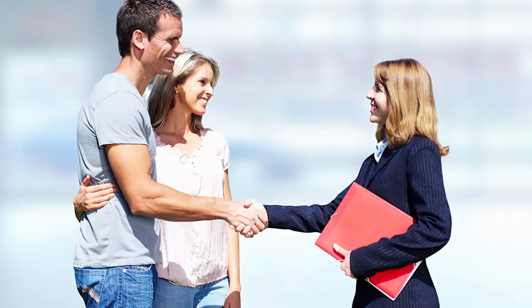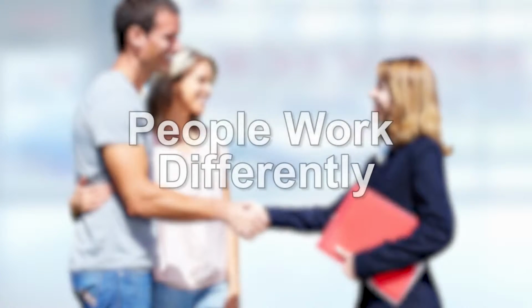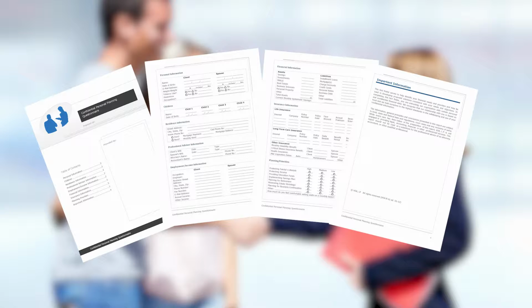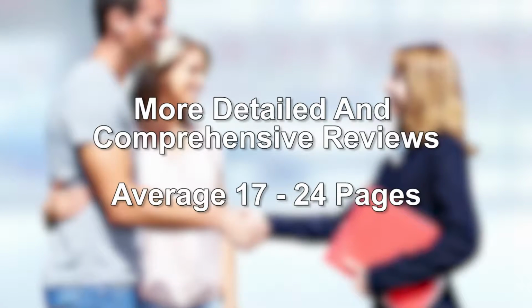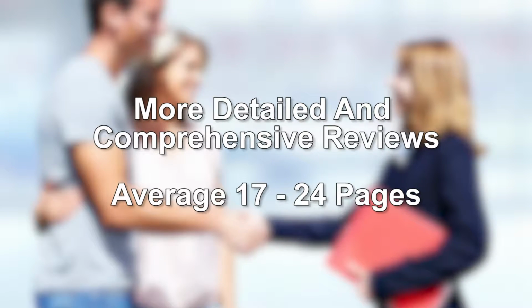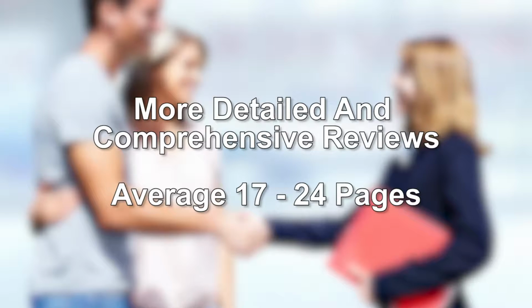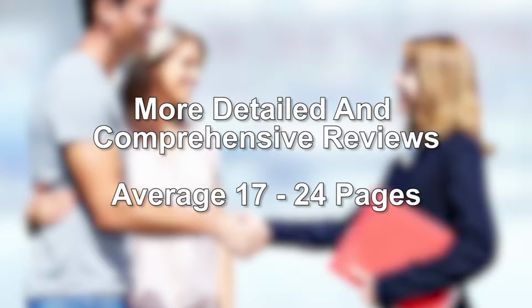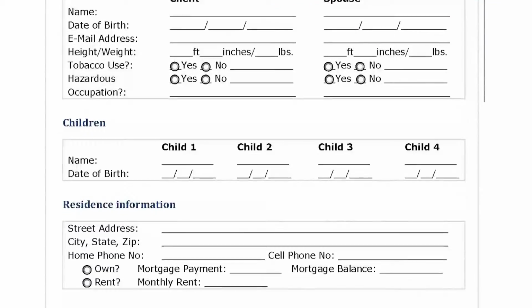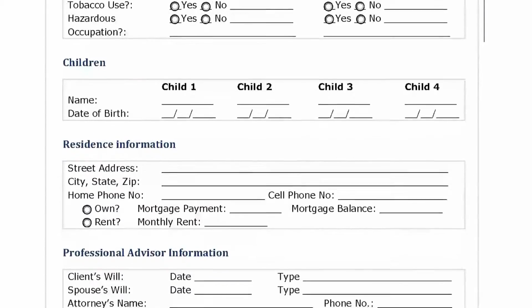One of the things that is important to know is that we realize that people work differently. For example, the confidential personal planning review is about 4 pages in length, as is the business planning questionnaire and some of the others. But we also have more detailed and comprehensive reviews, which average between 17 and 24 pages. So depending on how you work and the circumstances surrounding the client, you will be able to find and use these various resources in many different ways.